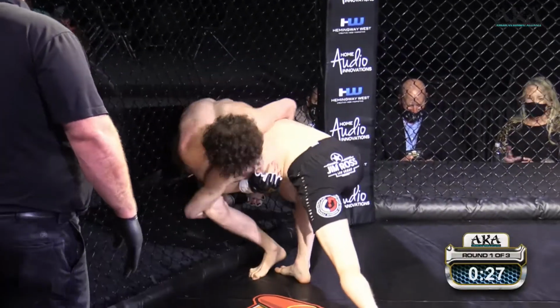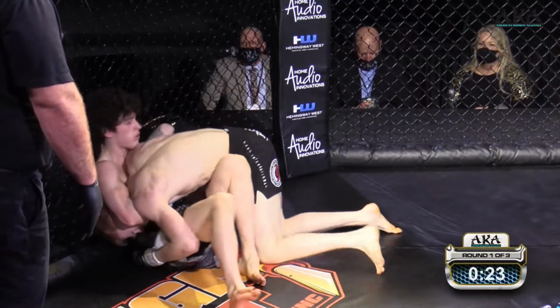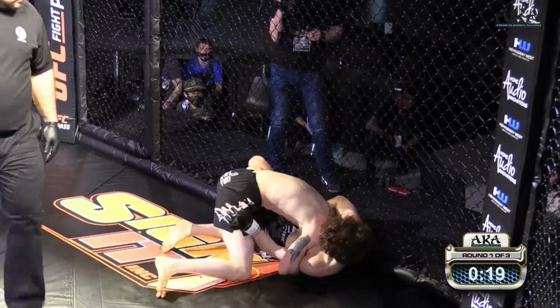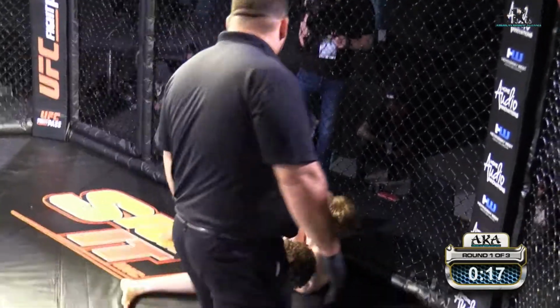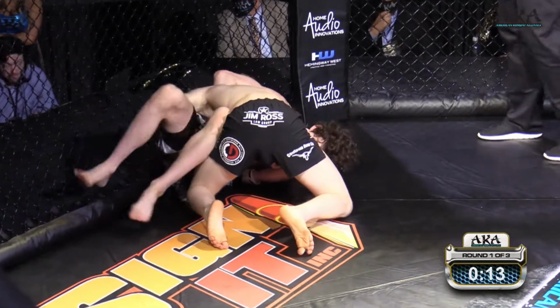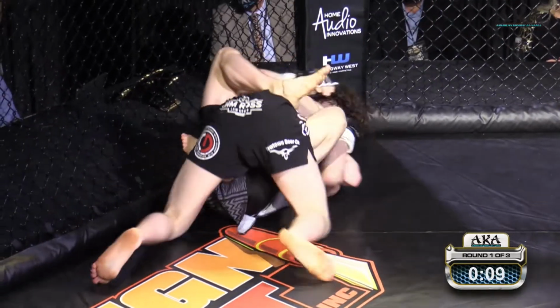Logan doing a good job with his underhook here, but looks like Colton Loud's got his hands together. He's going to score the takedown. Another takedown here for Loud, his second of the round. That's a big one right here in a very tight round. It's a big one. Yeah, tight round. Got to think it's close, and Loud scores the takedown and ends up on top.